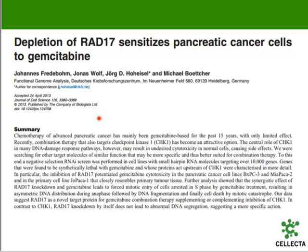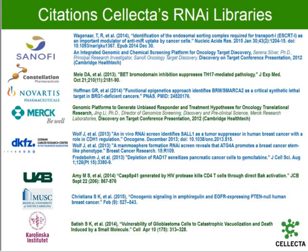and they were able to identify that. So these are just a couple of examples of the type of loss of function screens and the results that can be found with them. And there are several other examples. Some of them are shown here on this slide, and then they're also on our website.